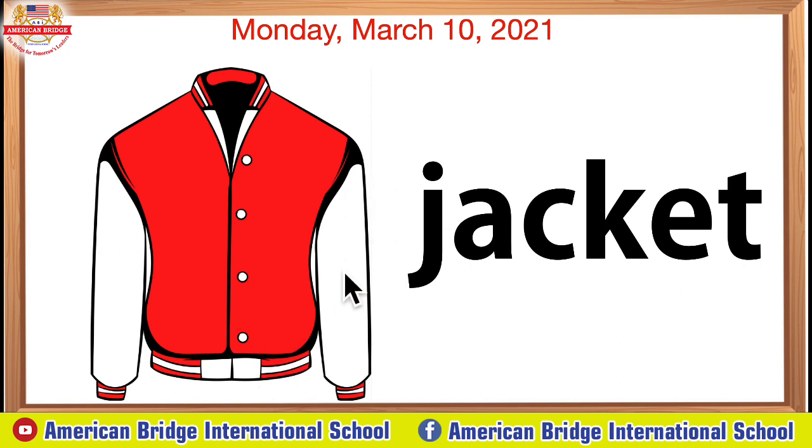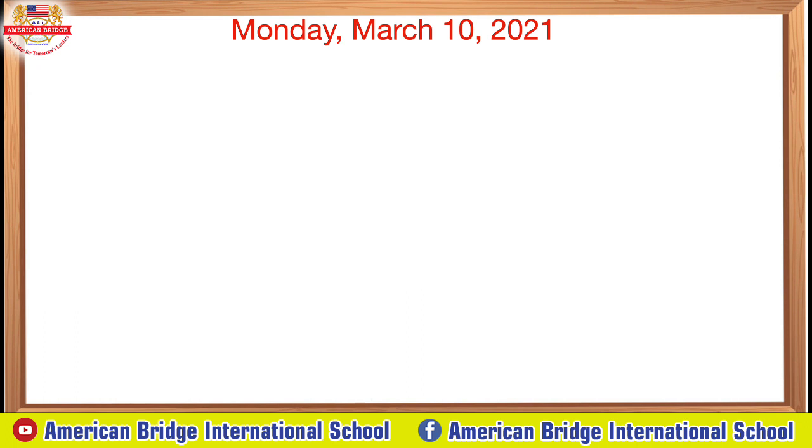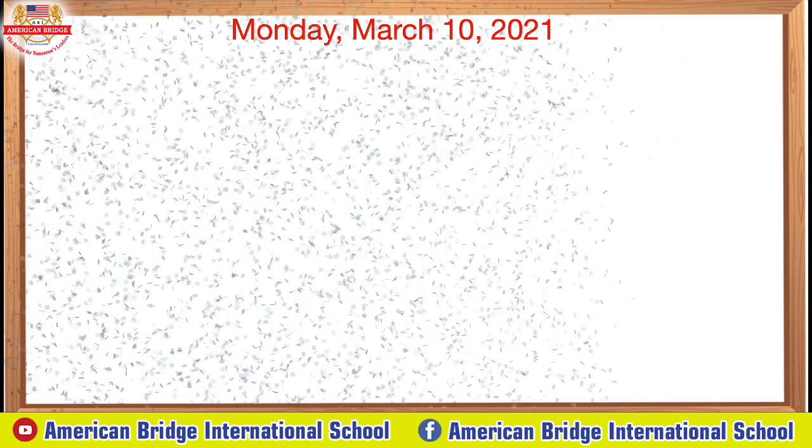What do we use it for, everyone? Okay, so we use it to cover our body when the cool season comes, right? Okay, good, to protect our body, all right, good. Okay, jacket, good, everyone. And the second picture, do you know what this is?